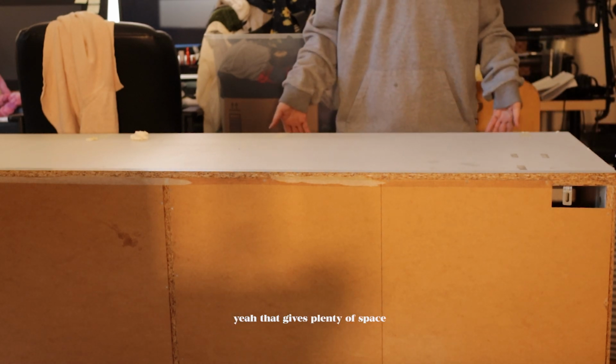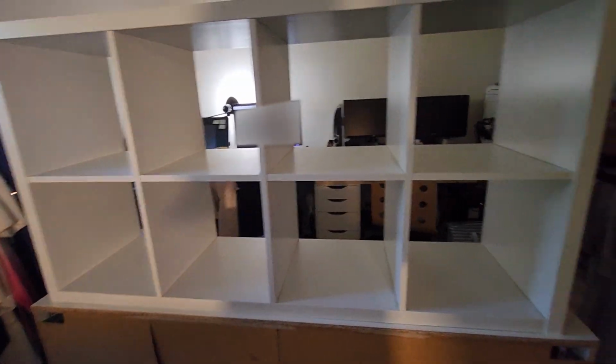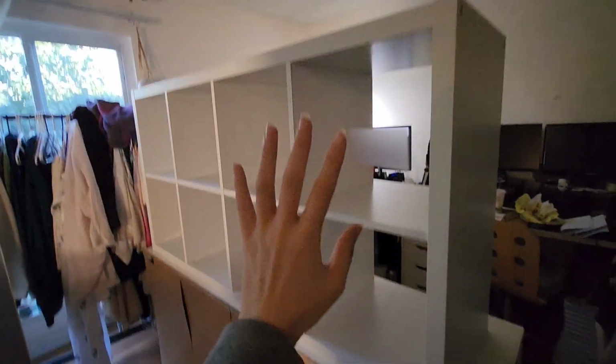Yeah, it gives plenty of space. Is it? Yeah. So we just got this up here, and we're gonna stack more stuff on top of it. Okay, so we're just gonna build a divider down here.